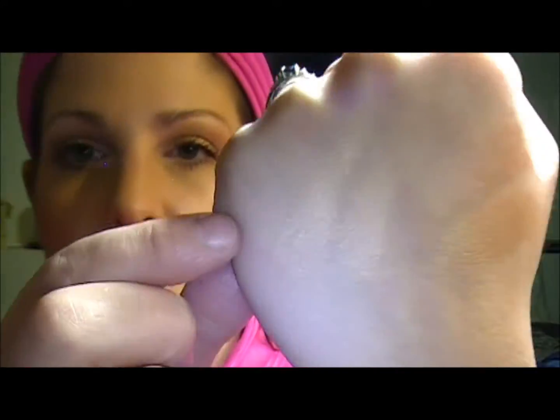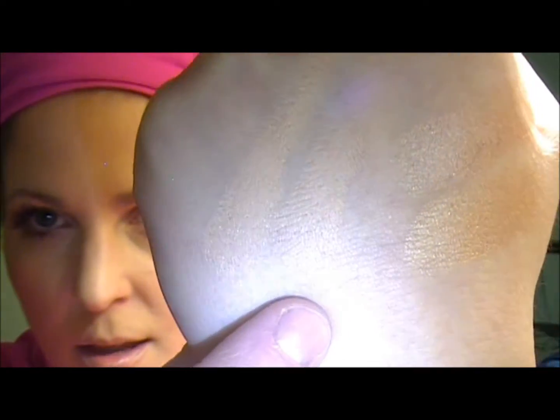The difference between the MAC, which is the MAC Studio Finish Concealer, and the YoungBlood is that the YoungBlood is much creamier. Now I have to remember which one was which. Okay, so this is the YoungBlood in medium, and this is the NW20 from MAC. Do you see how close they are? They're super, super close in color. The texture is way different though. The MAC one is much thicker and it doesn't blend as nicely.